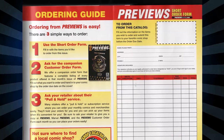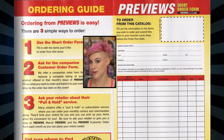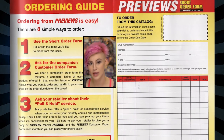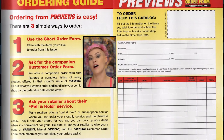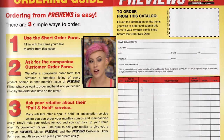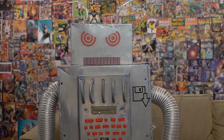What do I do with it? So what you do with the Diamond Previews is that you find the stuff that you want. There's an order form within the previews. You fill out said order form, then you return the order form to your local comic book shop, and they do a thing called a pull and hold, where they will order the stuff that you want, and then when it comes in, they'll give it to you. And that's it.